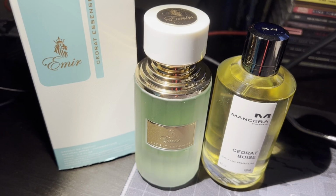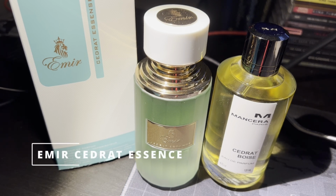Okay, welcome back. All right, so some of you may know about this fragrance, some of you may not. This is from the Middle Eastern house, Paris Corner. They are a clone house, and they make some excellent fragrances, very strong, very long lasting. This one is a fragrance clone of Mancera's Cedrat Boise.